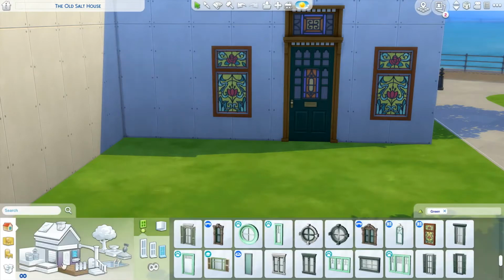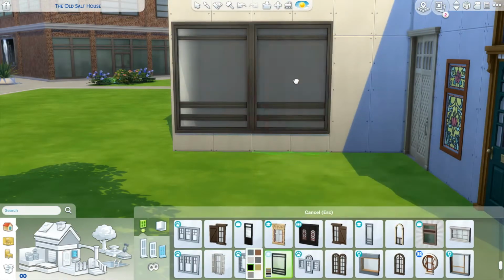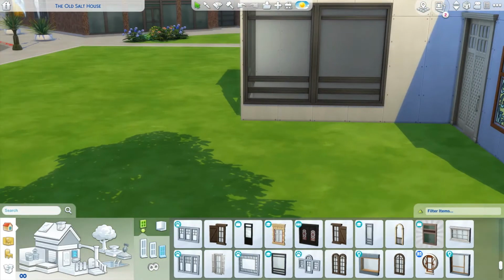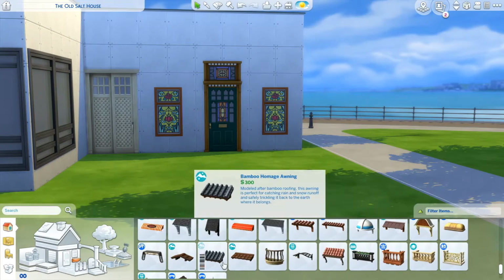And so what I did in this build was I ended up using a lot of industrial stuff that I don't usually use. Also had to do a bunch of landscaping just because this build really didn't fill the whole lot.